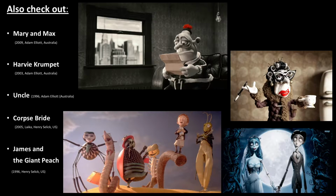That's a feature film. A lot of Adam Elliott's work is short films. Harvey Crumpet is also by Adam Elliott. So these two pictures you have here, this is Mary and Max. That's Max as he's reading one of the letters from Mary, and then this is Mary's mother. Adam Elliott uses really muted palettes, which is pretty nice actually.